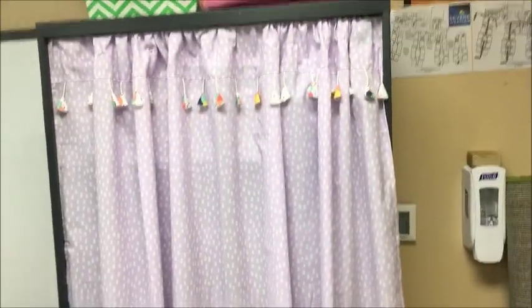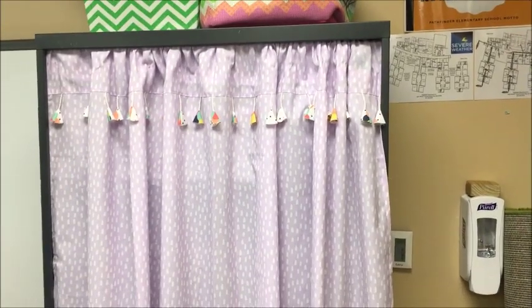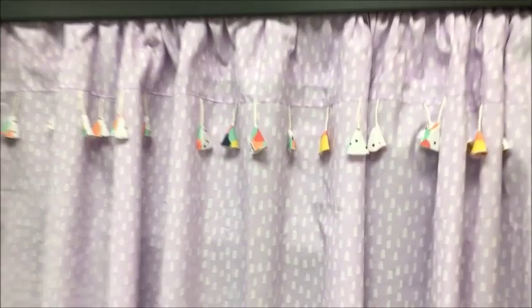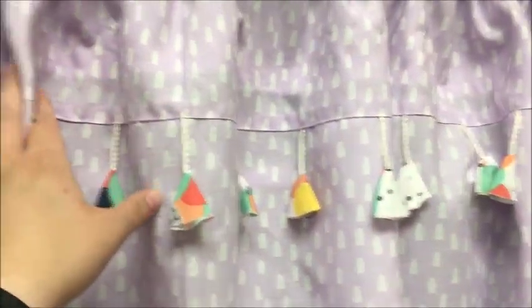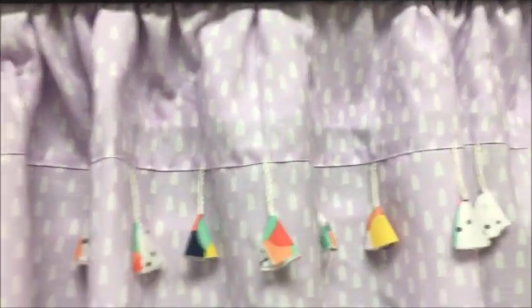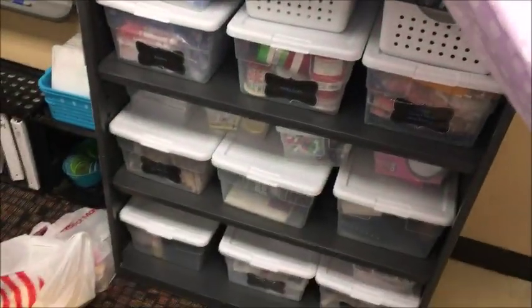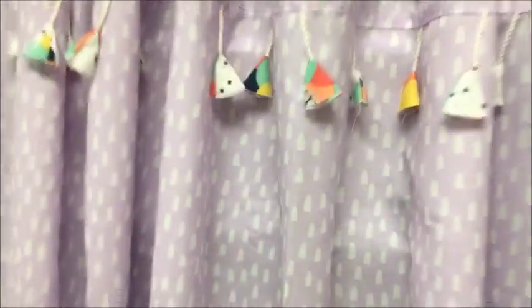Okay, so this curtain, I had it last year, but we didn't really sew it. We kind of used double-sided tape, and so half of the curtain fell. And so my mom actually sewed it onto the tension rod. And so it's just hiding all of my art supplies, all that stuff in there. So now I've got this curtain and it actually works.